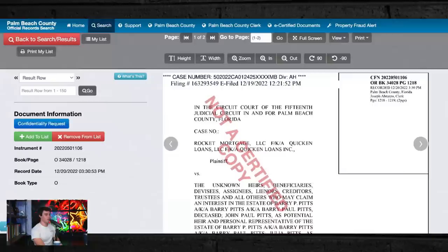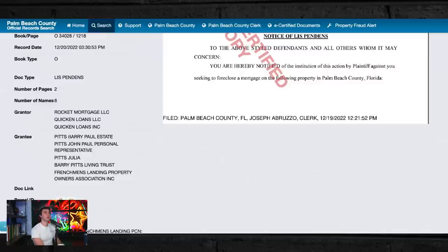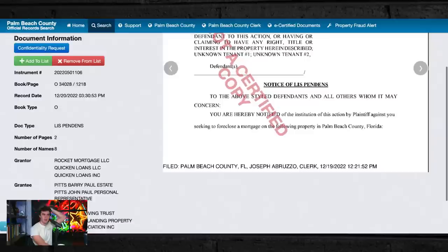They're not gonna be happy that I'm giving this information out. But since this is a probate, the public information's pretty easy here. All I gotta look at here is Quicken Loans. It looks like Barry Paul passed away and John Paul Pitts is the PR, the personal representative. And so they are trying to take the property back from John Paul Pitts, who's probably getting the property, right? Pretty sad.